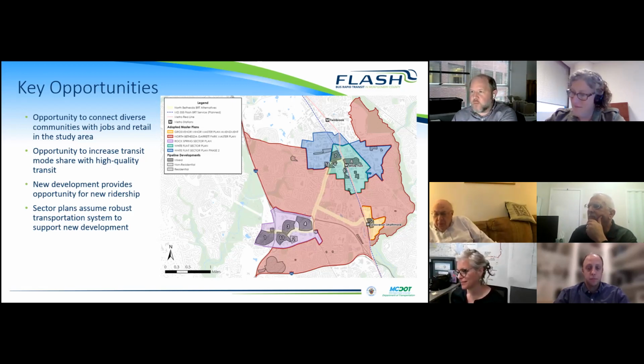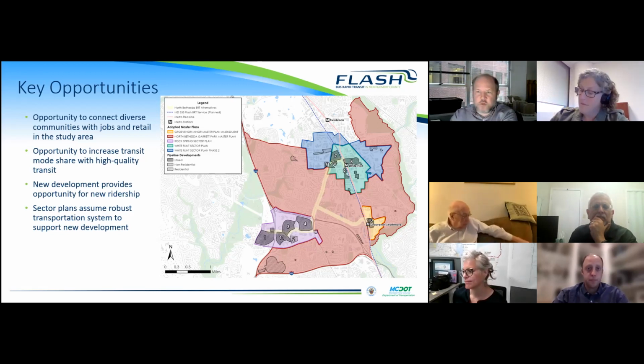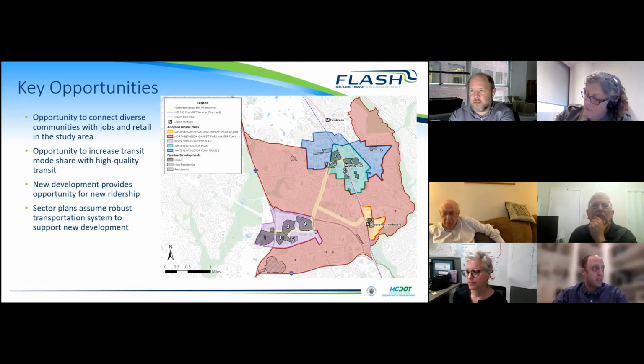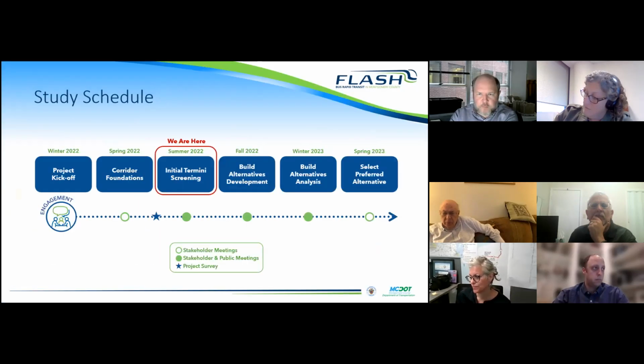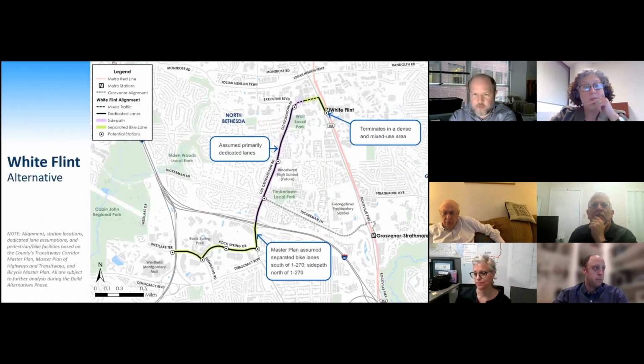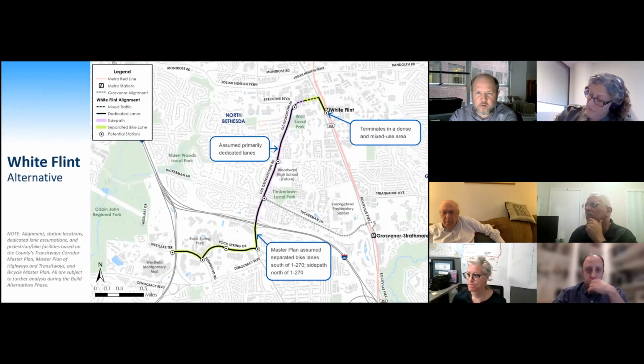I had two comments, I guess, a little bit on your methodology here. One on the bike level of comfort. You really need to include the Bethesda Trolley Trail, which is much more comfortable and safe and actually convenient to a lot of places in your network here. And your half mile radii need to be tightened up a bit because you have them going across the MARC rail lines and things like that, which are really not feasible for a human.